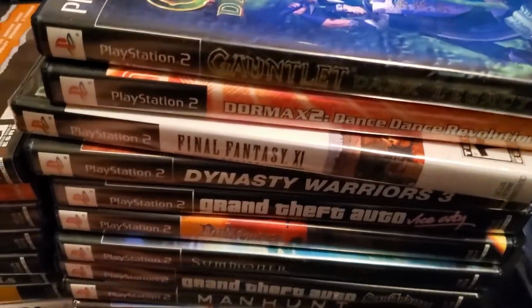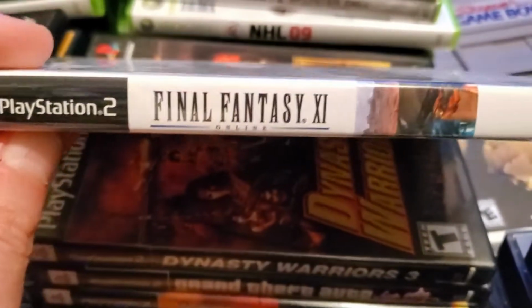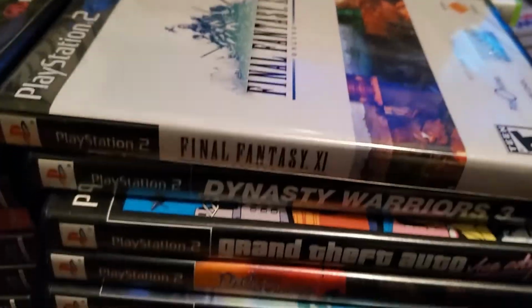DDR Max 2, Final Fantasy 11. Is this the beta version or something? This is not for resale. I don't know if this is cool at all. I don't think I have it. I'll decide whether I want to keep it or not.